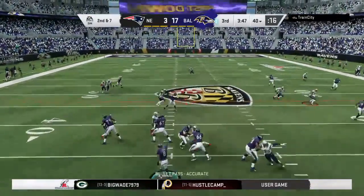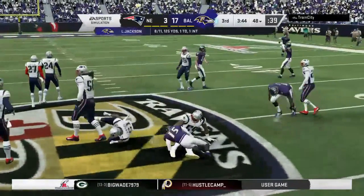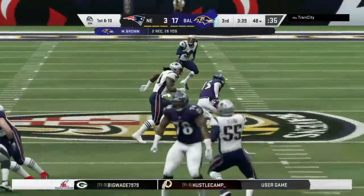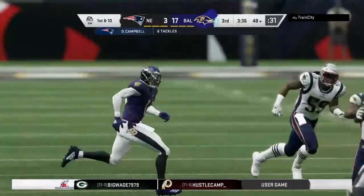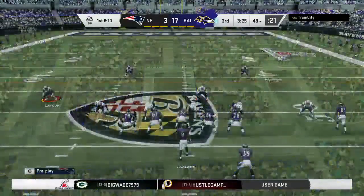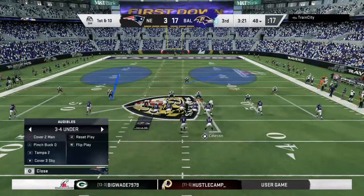From the 40 now on second down. Jackson. This will be caught by Brown. And he'll get it out a couple yards shy of midfield at the 48. I think that's a big pickup for a first down because when you run a drag route against zone, you're sometimes asking for trouble because you might run into a defender. Yeah, well, there they ran into a first down. Executed it to perfection.